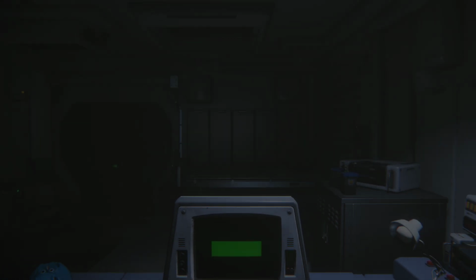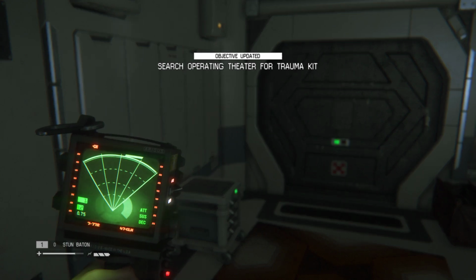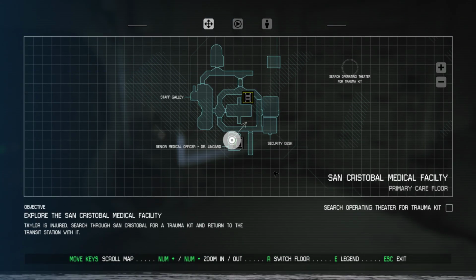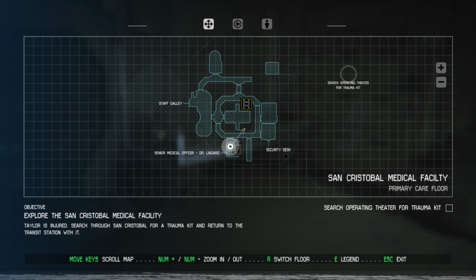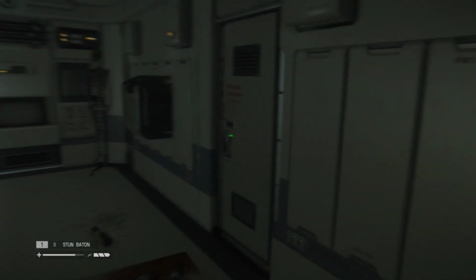Are you talking about the facehugger? Search operating theater for trauma kit. Okay, so I gotta go out to the right, the security desk, I'm guessing. Why is the alien right there?